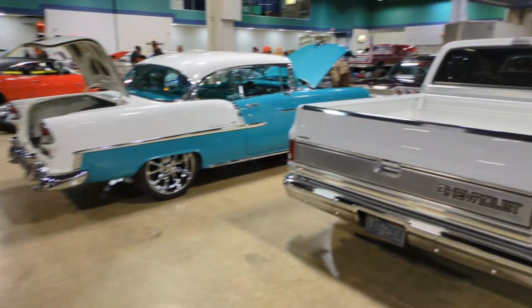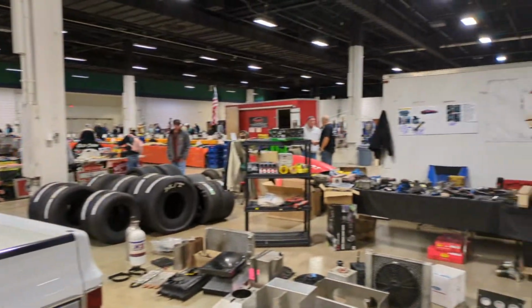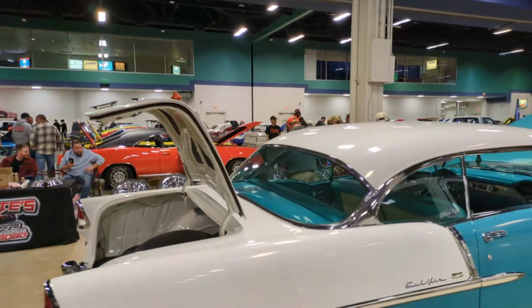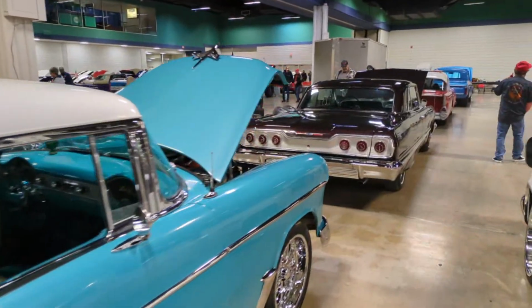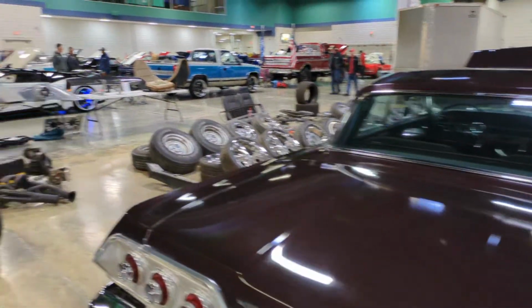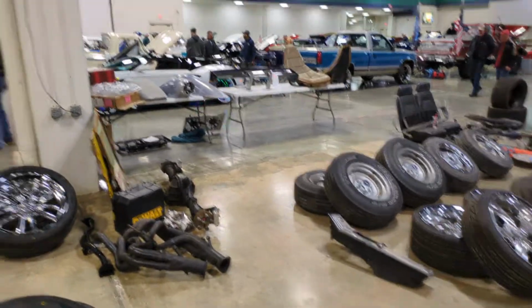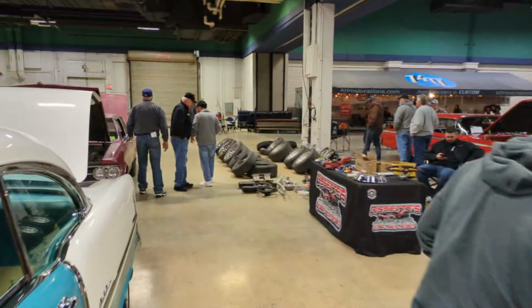And these are kind of in the parts swap section. So if you're just joining us, there's all the parts. And here are our actual drivers that are probably more actively trying to be sold because they're in the parts swap section, or they just stuck them over here in the corner. But really big selection of wheels as well. So let's push over here to the other side.